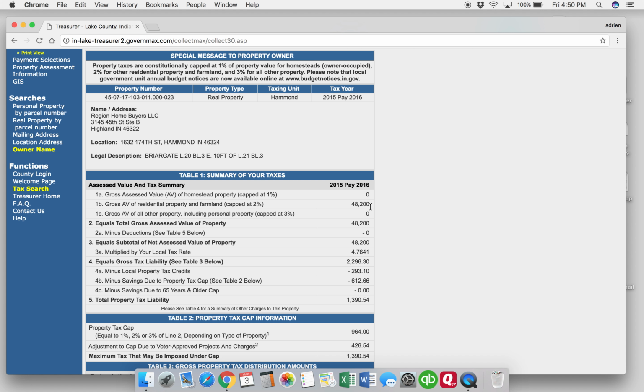The $48,200, that's the assessed value of this property. Now keep in mind the assessed value and the market value, the value that you could get selling it, are not the same. This property is worth close to $80,000, but it's assessed at $48,000. That's a good thing because the taxes are going to be lower than what it would be if it was assessed at its true market value.